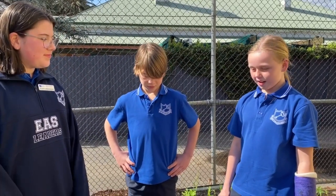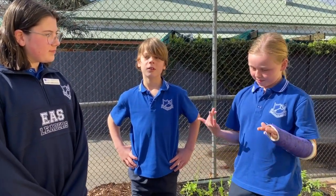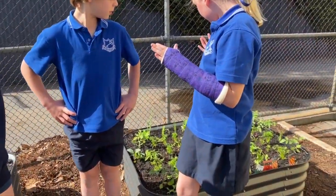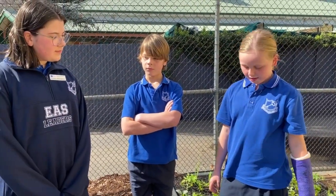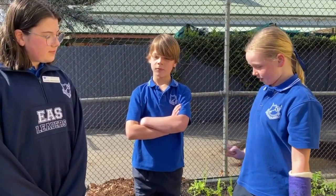So this year we are trying to plant plants in a veggie garden. So far we've planted lots of plants like cucumber, capsicum, broad beans and lots more. And we're trying to cook a meal using only these plants with our group. So what have you been learning so far?